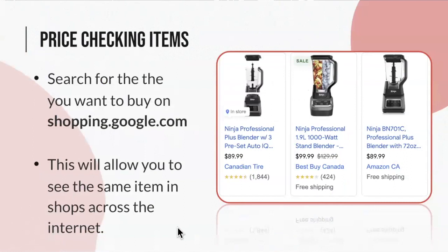In order to price check, you want to search for the item that you want to buy, and you do this on shopping.google.com. One of our volunteers can also send that in the chat for you if you want it right now, but you can just search it up in your web browser as well. And then you'll be able to see the same item in many different stores across the internet. So it's kind of like a self-price comparison tool, just to make sure that you're getting the best deal possible.